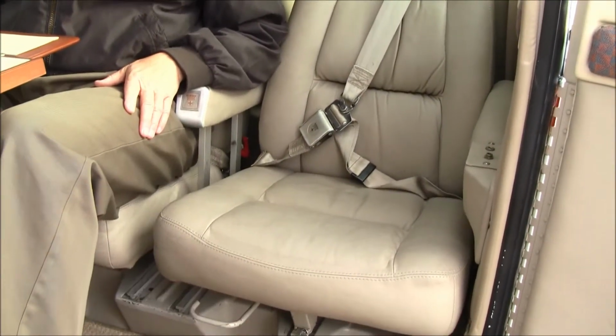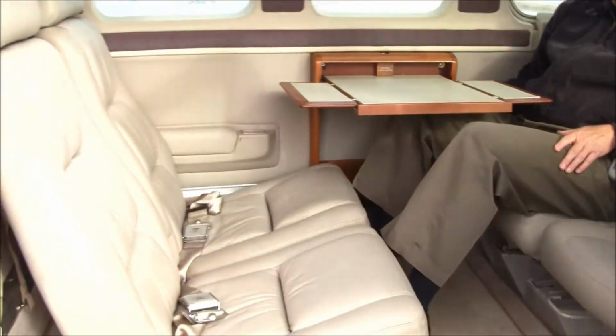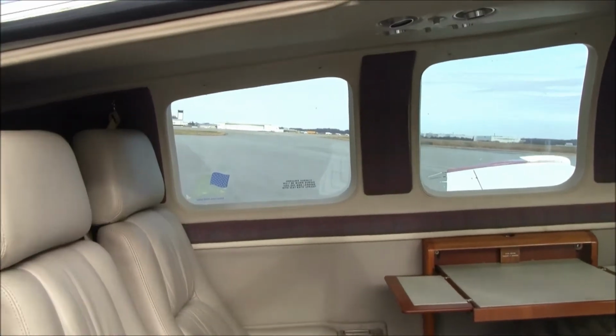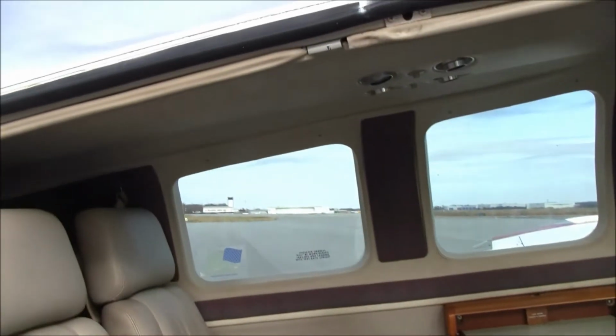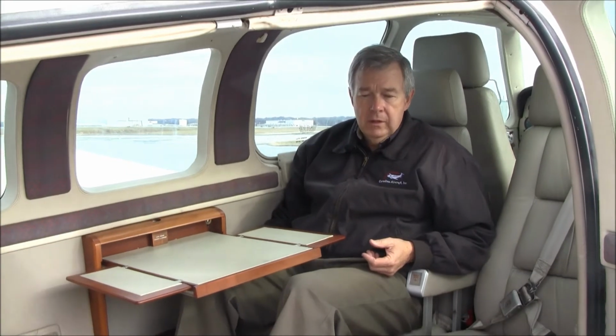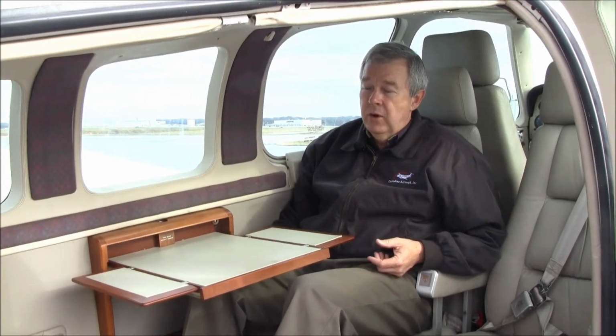The seats back here are in excellent condition, as are the side walls, and you'll notice that the windows have leather wrapped around the plastic. The cabin table's in great condition, and so is the headliner. Now the front seats aren't quite as good a condition because they've been used more, but the airplane overall is in very good condition, and when we clean it up it's really going to look great.